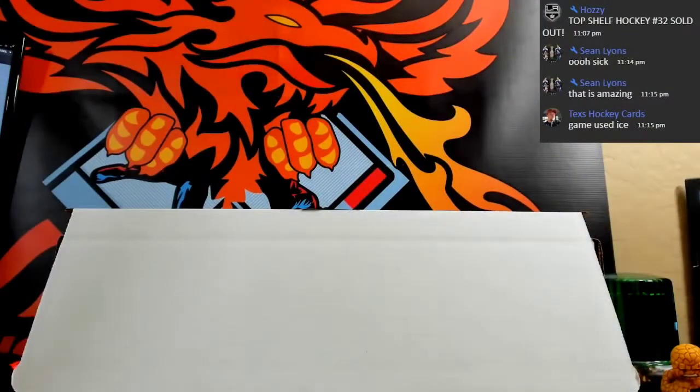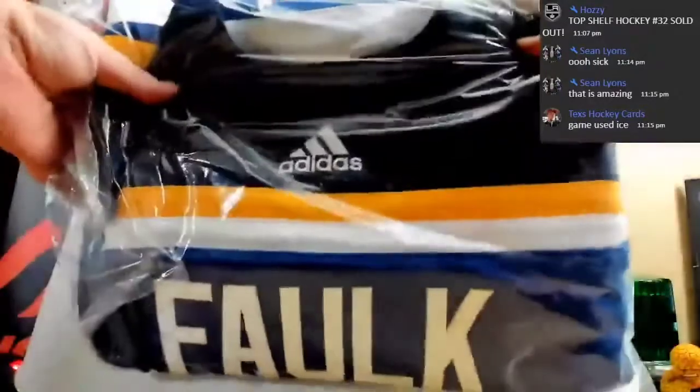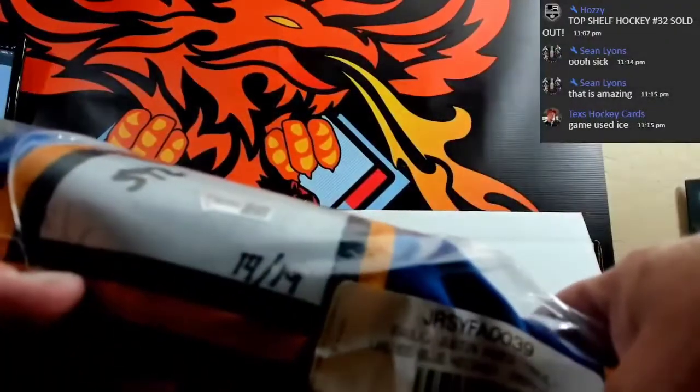Game used ice. Pretty filthy hit, I must say. And we got an authentic pro autographed jersey, Justin Falk. With some inscriptions. St. Louis debut inscription. First goal inscription. And the autograph, and hand numbered 14 out of 19.